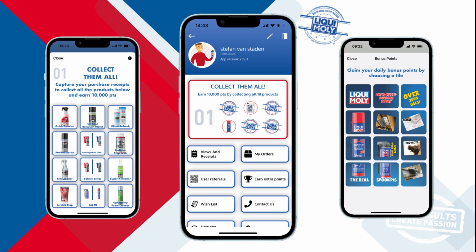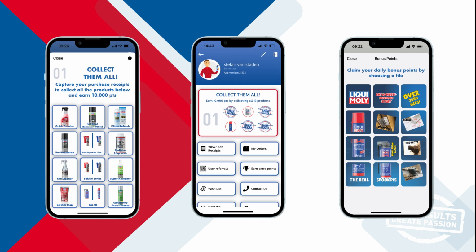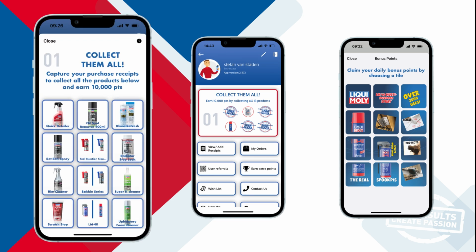And once you have received that stamp and have collected all of those products, you also get an additional 10,000 points that you will be able to add on to the points for you to use on the rewards side of the app. So this is just how it collects all the different products that are listed there.